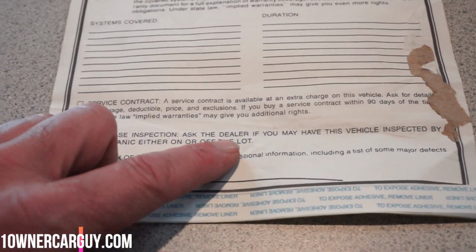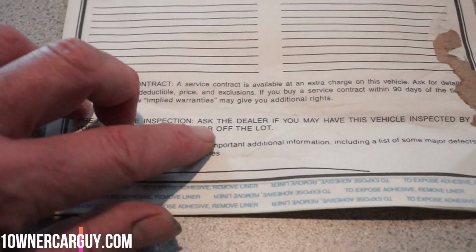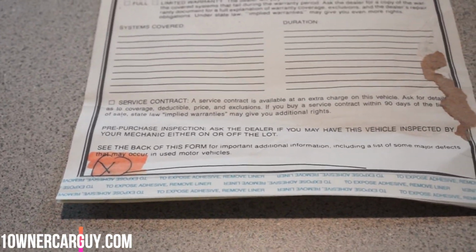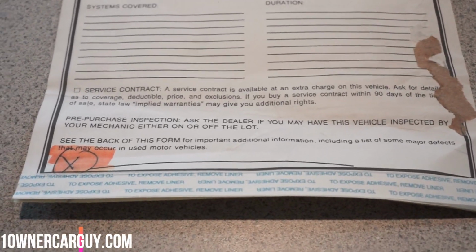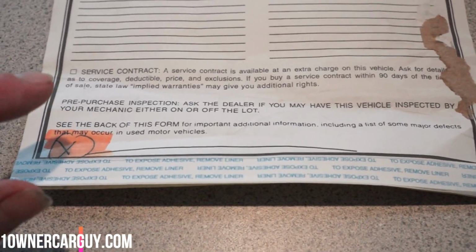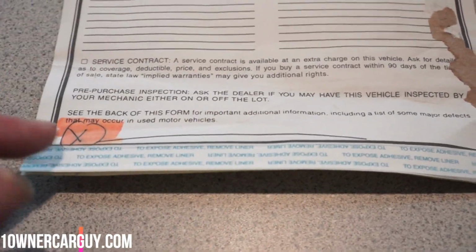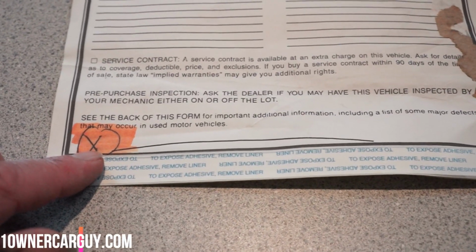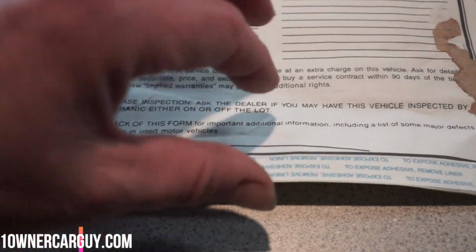Pre-purchase inspection. Ask dealer if you may have the vehicle inspected by your mechanic either on or off the lot. Now, I encourage everybody to get a pre-purchase inspection. And I hope I remember some of these keywords to throw in my video down below in the tags, because that's one of them. Now, big time is I make them sign this side and the other side, because at the bottom, see the back of this form for important additional information, including a list of some major defects that may occur in used motor vehicles.